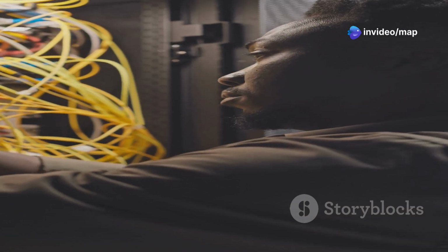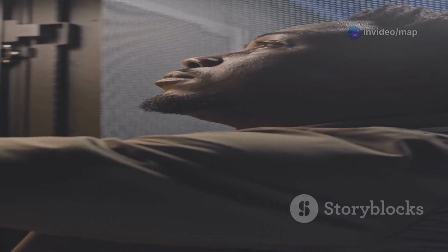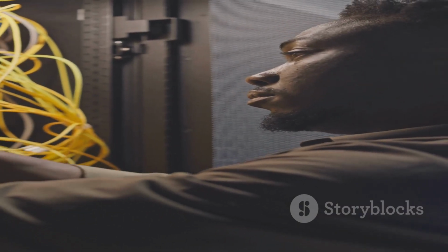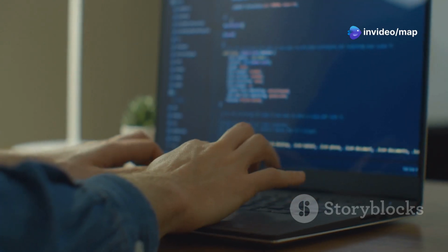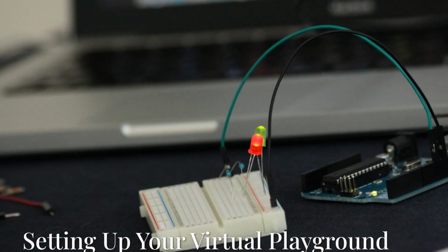With your operating systems installed, you're ready to move on to the next phase, setting up your virtual playground. This is where you'll create safe, isolated environments to practice your skills and run hacking simulations without risking your main devices or network. Congratulations! You've just completed one of the most important steps in building your hacking lab. The real fun and learning begins now, as you dive into the world of ethical hacking with your new setup.